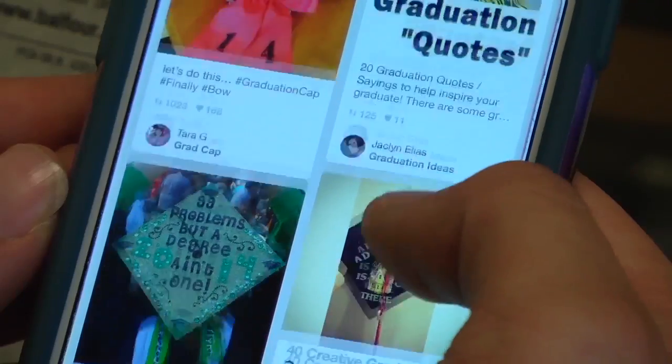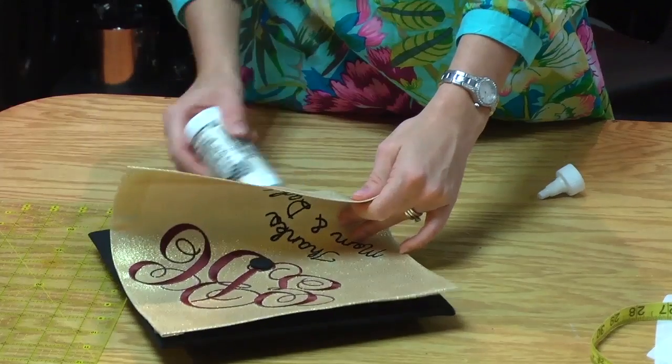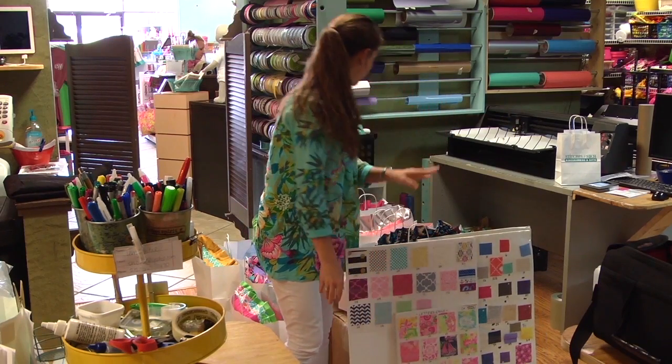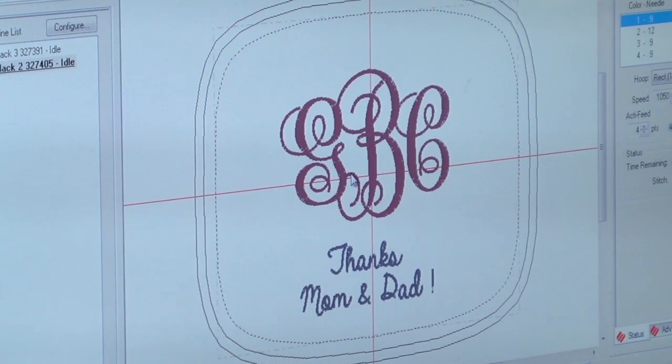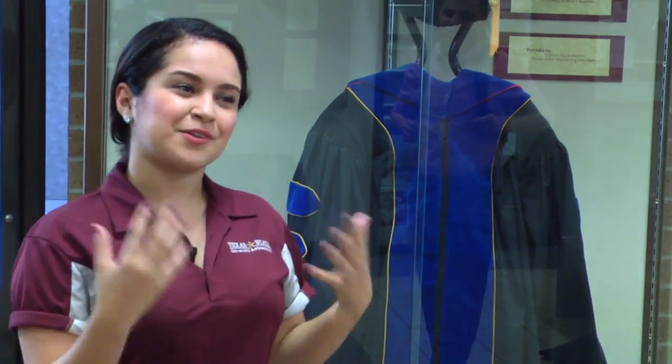Students are taking to social media to find creative designs and quotes to incorporate into their cap designs. Customized caps give students an opportunity to express their individuality and express their gratitude for those who helped them along the way. My fiance makes fun of me because he's saying that I'm being really cheesy, but I don't care. So I'm actually going to put a landscape of the world, so all the continents in the world, and then I'm going to put thanks Mom and Dad for giving me the world.